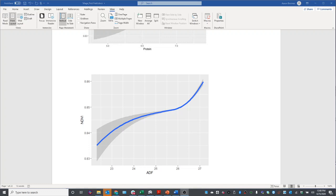Once again, not a forage expert, but you can see as NDVI goes up, we tend to have something that goes up as well. I will mention when you see this grayed area, the wider the gray area, the less data points, the less confidence we have in that. So when you see something fairly wide like that, just keep that in mind.